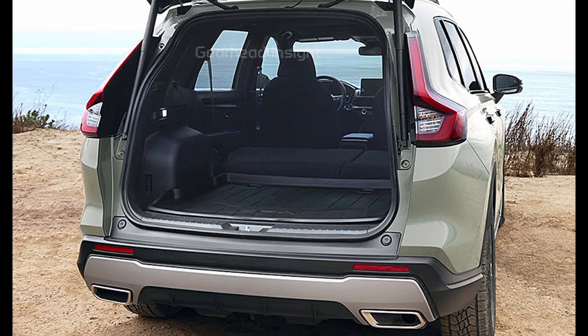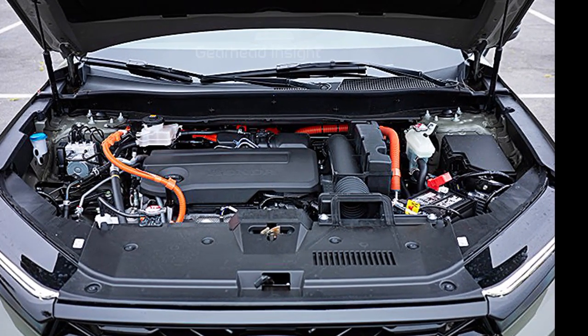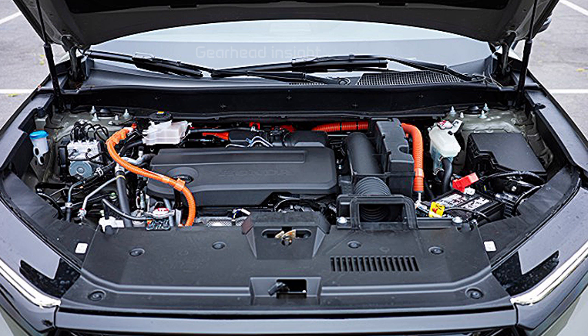Those slate wheels are now shod in 235/60R18 Continental CrossContact ATR all-terrain tires. And if you've sported a few trails before, you probably already know that you can score a set of those for $1,000 on Tire Rack right now.